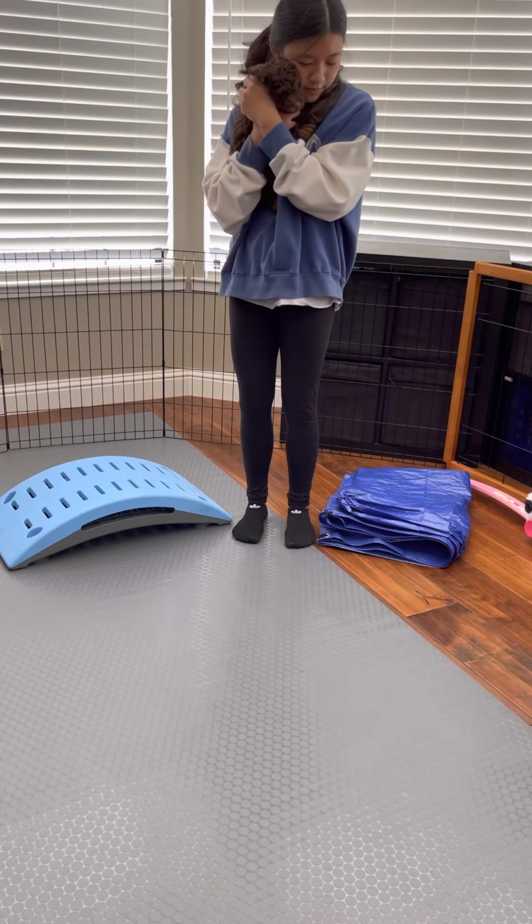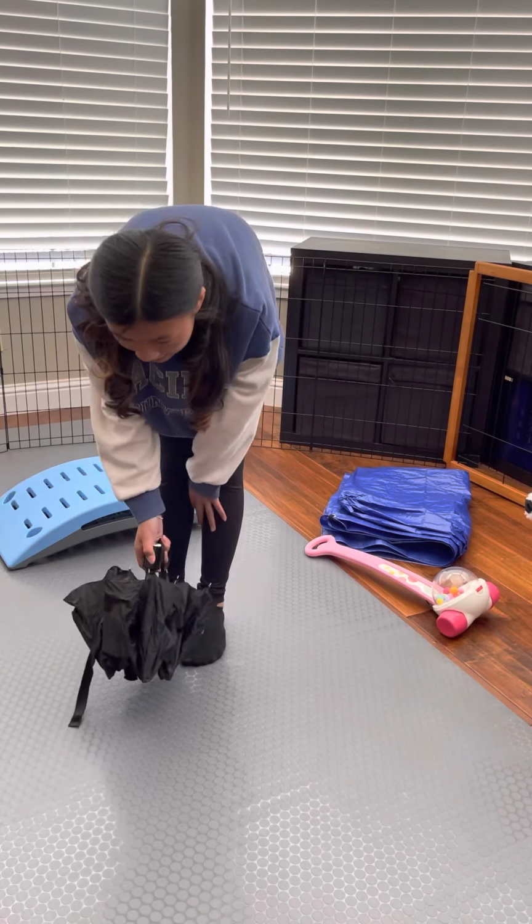While she's not looking, let's try the ball popper. Oh, she's watching you. You're gonna have to distract her. Oh, don't let her see it. While she's watching, go ahead and try the umbrella. Carys. Call her puppy puppy.